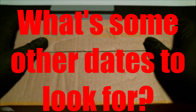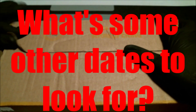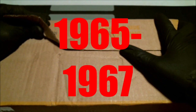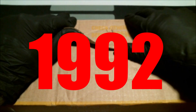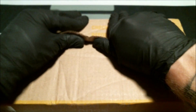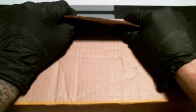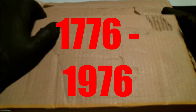So you're probably asking, what's the deal with other dates? There are obviously other dates of half-dollar coins. Well, let me drop some knowledge for you. There are special collector coins from 65 to 67, and there are also ones in 92. They're pretty affordable and easier to find if you just want to have something you can collect. In 75 and 76, the coins displayed a date for the bicentennial, which was 1776 to 1976.